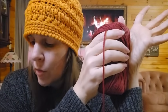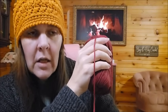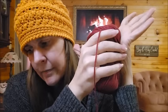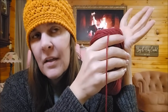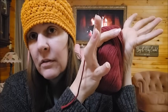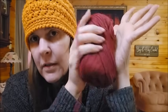$12.50 a ball. What's the yardage on that stuff? 184. Hey, I pay more for my favorite Puma. That's Malabrigo. Malabrigo Verano is my favorite Puma. It costs more, I think. A little bit more, not much. But I didn't pay $12.50 for this. I didn't. It was $6.85, so about half price.